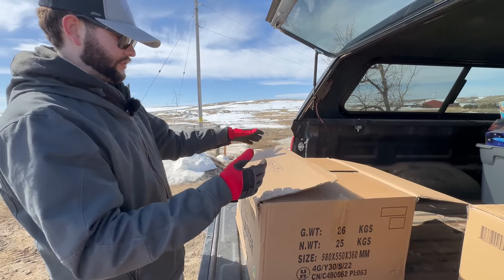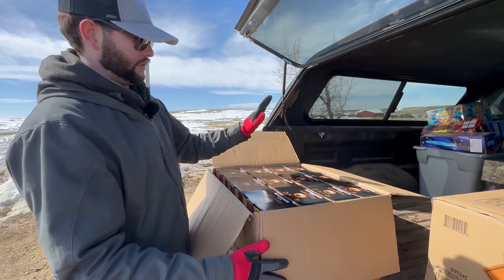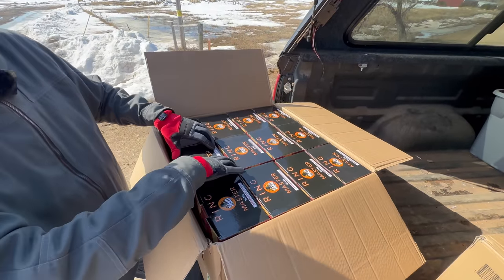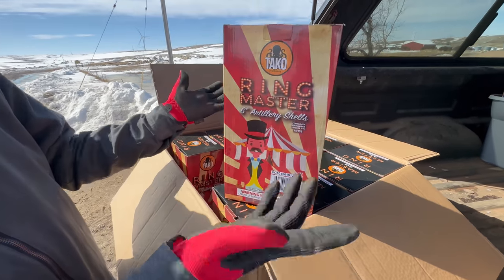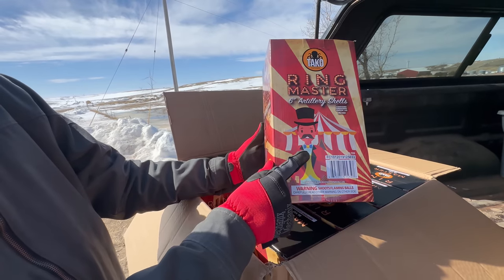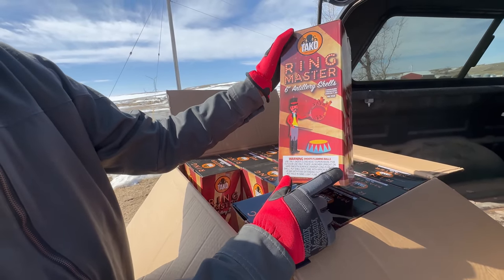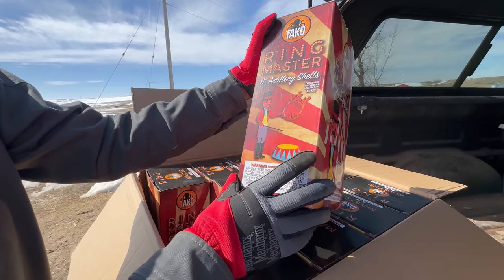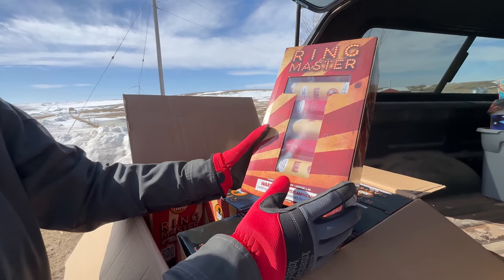Oh, I forgot to tell you, this is Ringmaster, and it's packaged 12-6. So take a look at all of these shells you get in the case. Each one of these boxes has 6 shells in it, and these are called Ringmaster. This is what the label looks like. It looks like a circus with maybe a circus performer or something. A ringmaster. So this is a ringmaster right here, and he's got a fiery ring. There's a song by Johnny Cash, Burning Ring of Fire. That's kind of what that reminds me of.